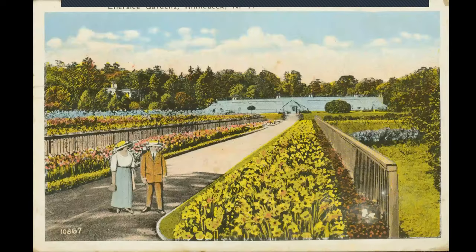Now we'll move on to Vice President Morton's estate, Ellerslie. Here's the beautiful gardens at Ellerslie and their greenhouse down on the river.